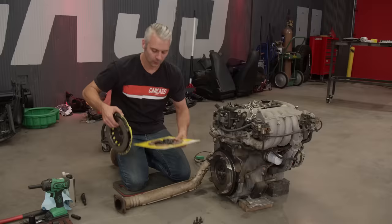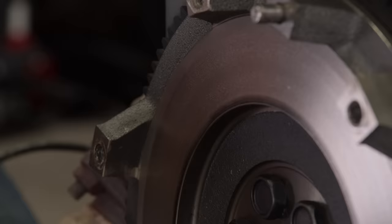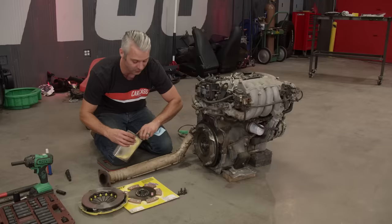All right, now before we install the clutch and the pressure plate, it's a good idea to either have your flywheel machined or turned down. But in our case, since this whole setup was new anyways, you can actually still feel the grooves or the machining grooves that are in the flywheel here, so we know it's in really good shape. All I'm gonna do is use a little bit of solvent and we'll just wipe it down, put the clutch and the pressure plate on it.